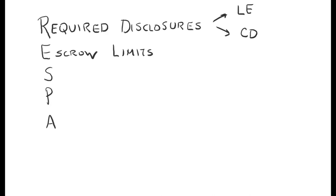Okay, so with escrow limits, let me tell you what the escrow limits are. We'll talk about them in a little bit more detail later, but one of the things you need to know is that they can only collect 1 month at a time in your monthly payment. So they can get some money up front, right? But they can only do 1 month at a time in your monthly payment. When you've got that PITI, the I part and the T part, the taxes and insurance, it's always going to be 1/12.